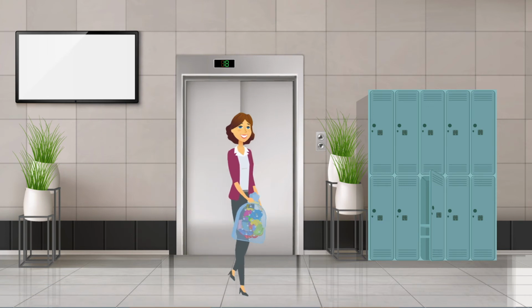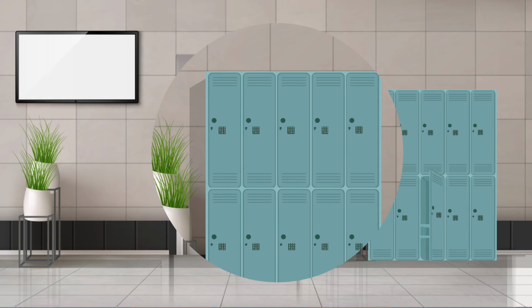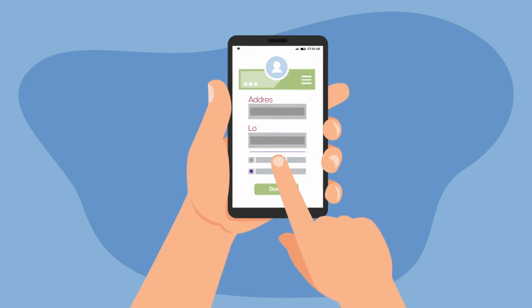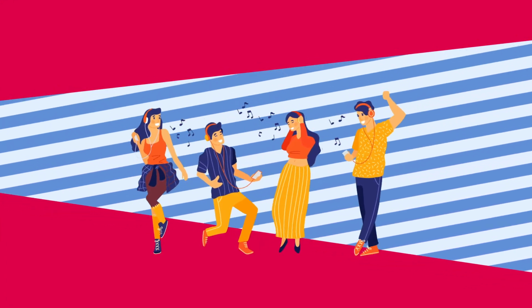Put your clothes in an available locker and then lock it up with any 4-digit code. Once your clothes are securely in the locker, schedule a pickup using the app. Be sure to list the address as the locker location, including the locker number. You can then enjoy your day.